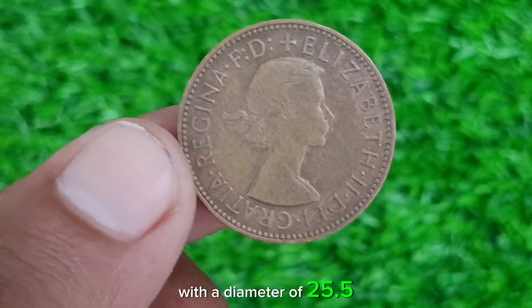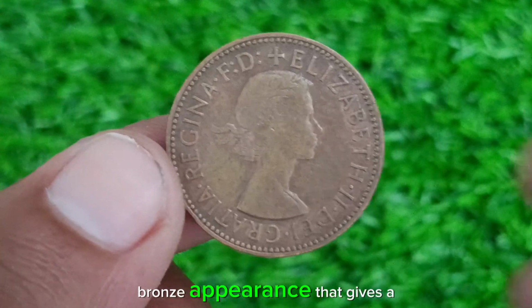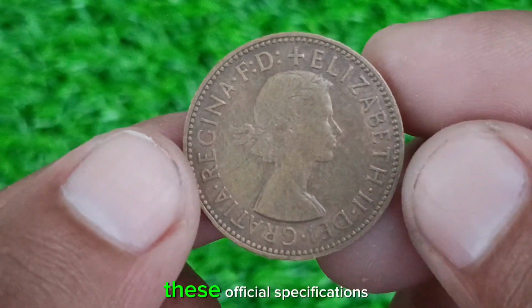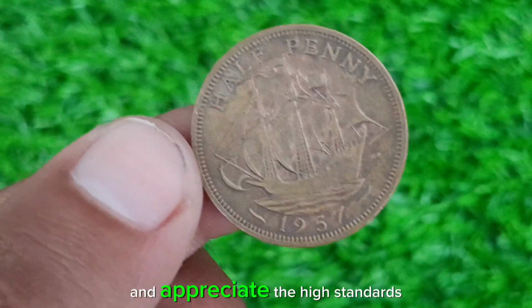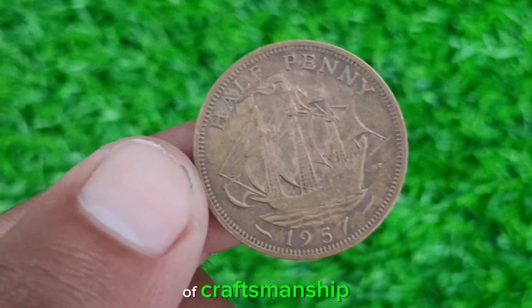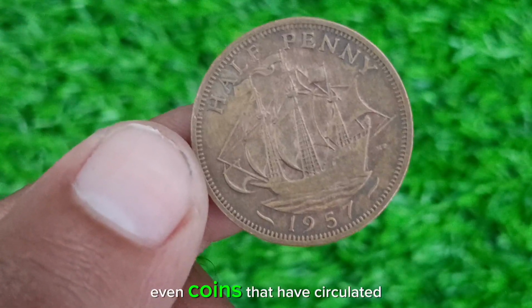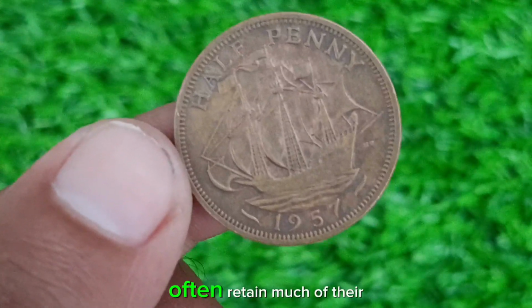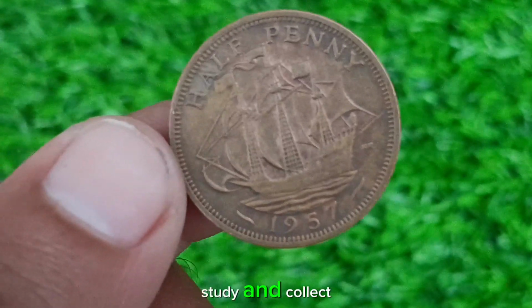a diameter of 25.5 millimeters. It features a plain edge and a rich bronze appearance that gives it a distinctive character. These official specifications help collectors identify genuine examples and appreciate the high standards of craftsmanship maintained by the Royal Mint during the mid-20th century. Even coins that have circulated for many decades often retain much of their original structure, making them enjoyable pieces to study and collect.